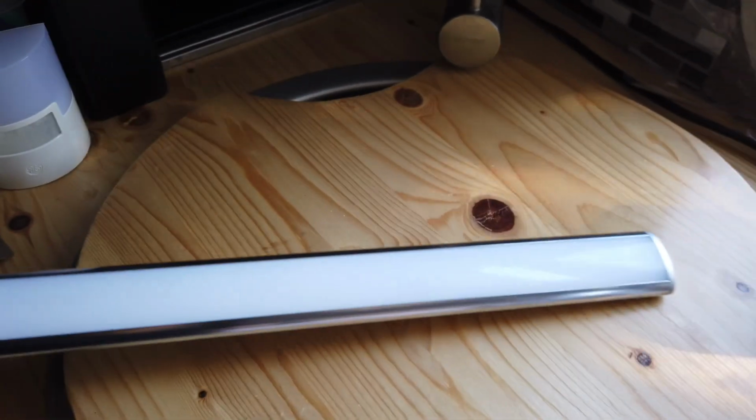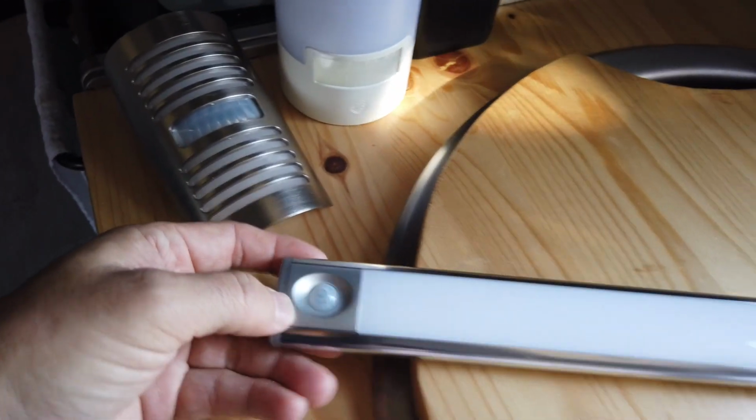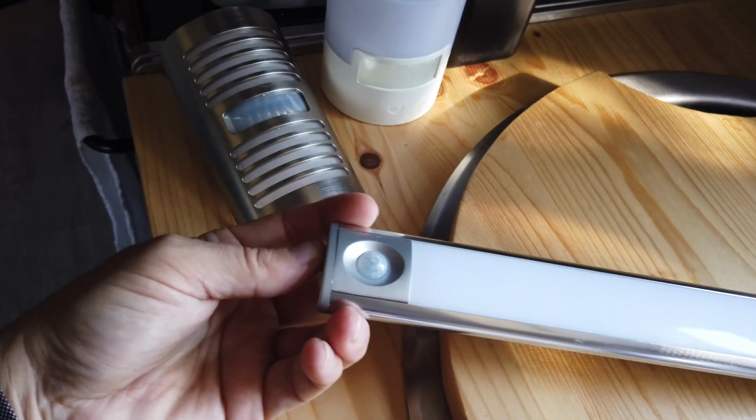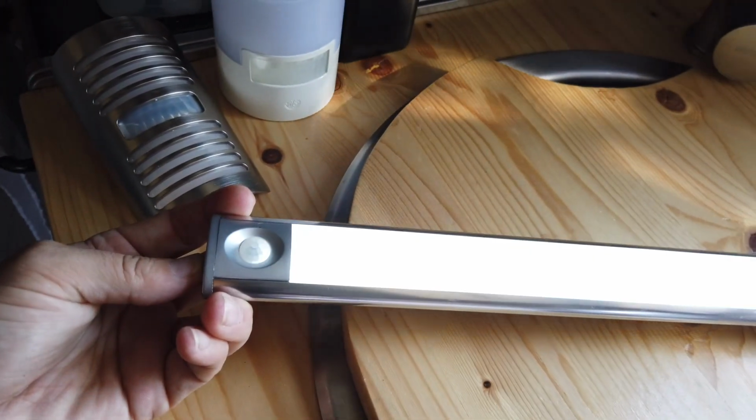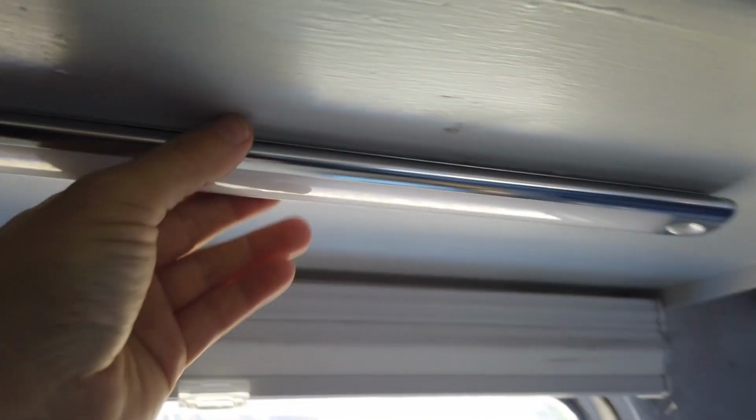This light here is a strip light. It's actually a motion activated closet light, but I use it all the time because it does have a setting that when you push the button and hold it, the light comes on and it will just stay on. The great thing about this light also is that it is magnetic on the back, so a lot of times I will just clip it right up here, and because it's magnetic, it also attaches to anything else in your camper that might have some type of metal strip to it.